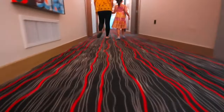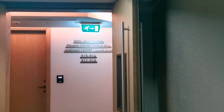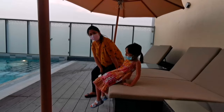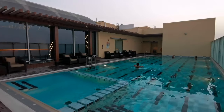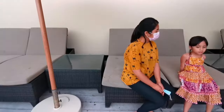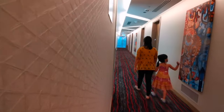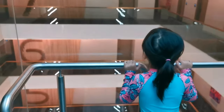It's time to check out their rooftop pool. But wait, we have to change our outfits first. Now we're ready for our night dip.